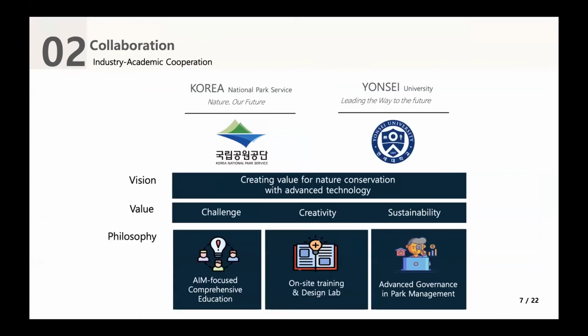To respond to the weakness, we collaborate on the Industry Academy Cooperation Project with Yonsei University, which is one of the most efficient and prolific colleges in Korea. Together, we can develop automated drone operation systems and build a consortium to collect ideas of drone usage. We are aiming to build more comprehensive park governance over the national parks throughout the country under the values of challenge, creativity, and sustainability.